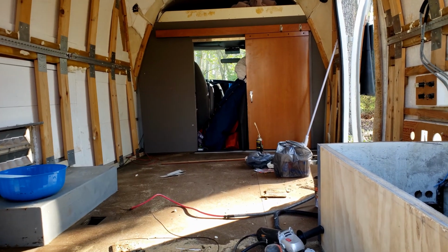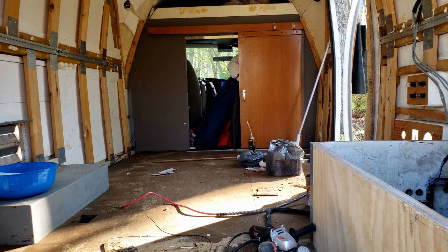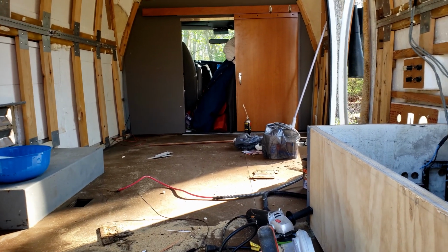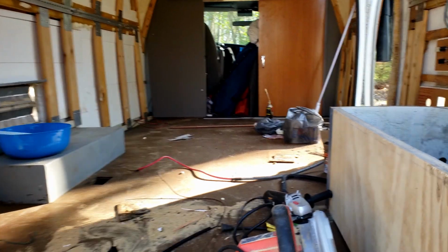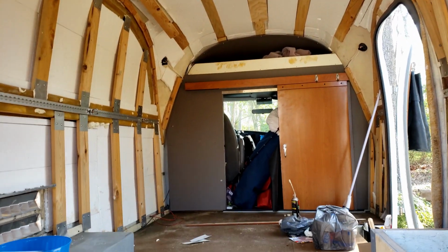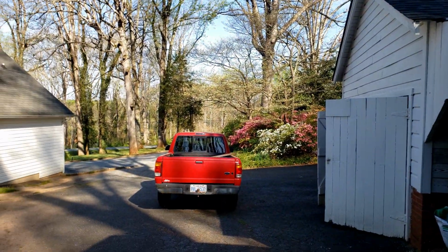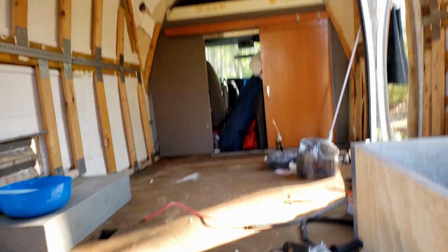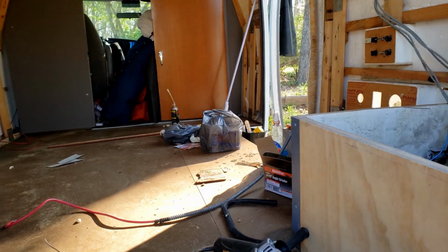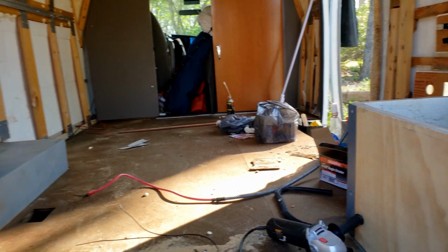Today I found a camp oven, brand new in the box, from somebody who was going to put it in their van and they didn't, so I'm going to go get that. Also, a guy on Facebook Marketplace had 2x4s for $4, so I'm going to run and get that. So there's my pickup truck ready to go. Let's see, I really want to get the holes filled with some Bondo. I went to Walmart yesterday and got all that.